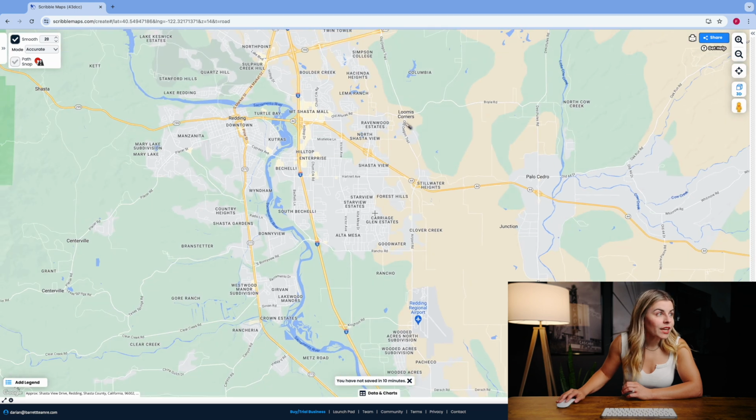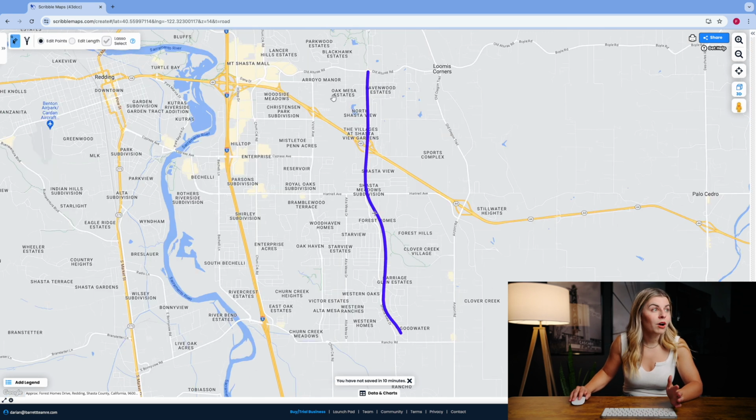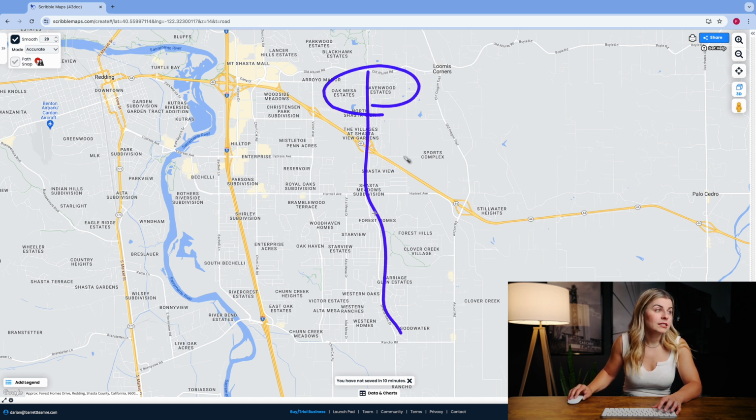Now, living on the east side, a very common road is called Shasta View. A lot of people ask, hey, is it off of Shasta View? How close is it to Shasta View? It's kind of the landmark of the east side. Around Shasta View, there are multiple neighborhoods that offer different things. Some are more entry-level price points, like $375 to $415, and a little bit higher, you might find more in Ravenwood Estates.